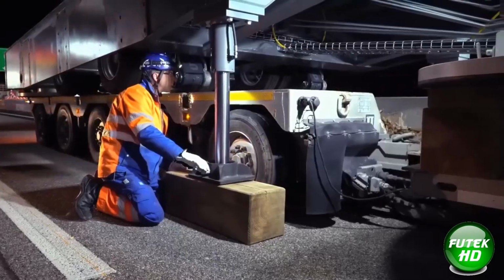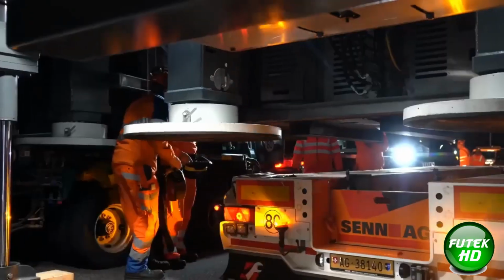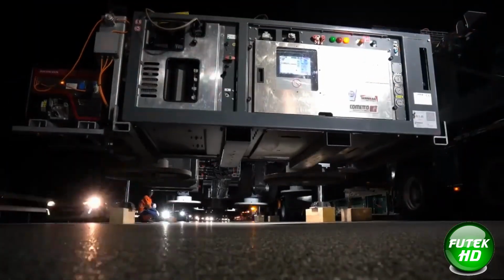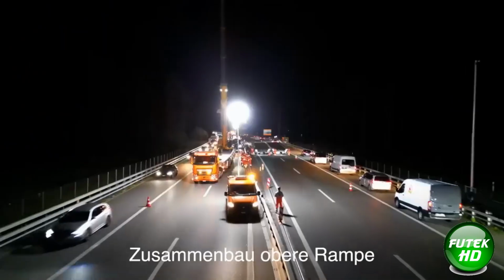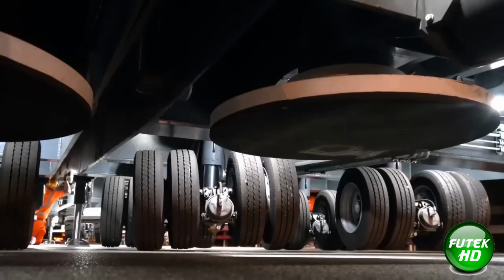The delivery to the upper ramp involved transporting massive components using specialized trucks. These trucks maneuvered carefully to position the parts precisely. This stage required planning to ensure that the heavy loads were delivered safely and aligned correctly for subsequent assembly, facilitating a smooth construction process for the upper ramp of the bridge.